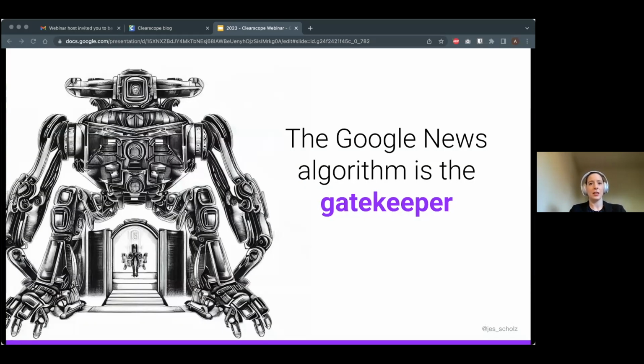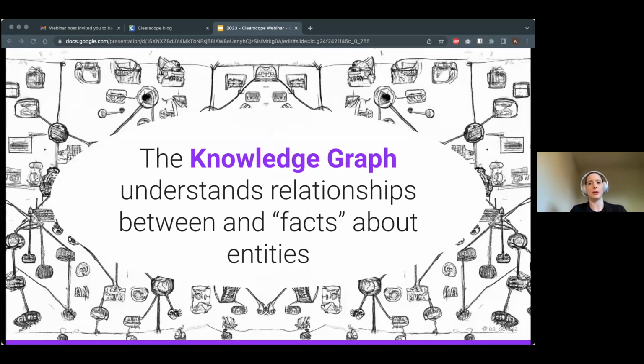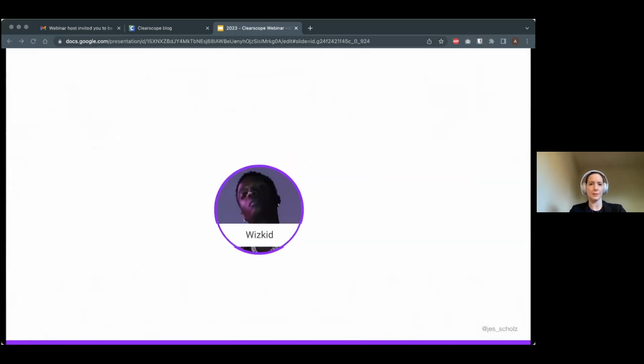Essentially, to have a chance at catching a click from a human, your brand has to battle the Google News algorithm gatekeeper, which draws heavily on the Google Knowledge Graph, a database that understands connections between brands, products, places, people, events, or other things and facts about them, and allows entities to be contextualized through their connections to other entities. This is what powers the grouping of articles into full coverage reports or the selection of content in the For You tab. So what does that all mean?